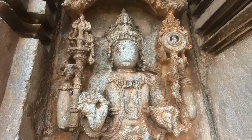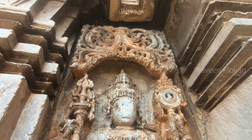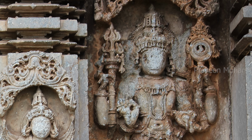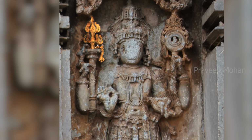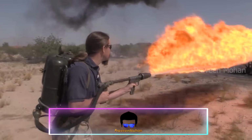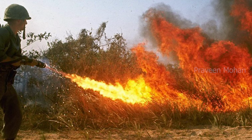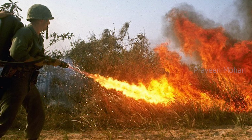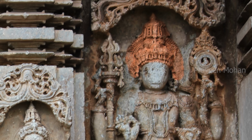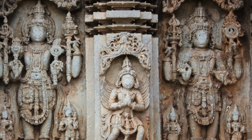But there's one device in this figure's hands that looks very advanced. What is this weapon? This is Agnyastra, an ancient Sanskrit word for flamethrower. You can see the flames coming out of this weapon. During World Wars, soldiers used flamethrowers to destroy their enemies. It was considered a very powerful weapon. Look how these soldiers are wearing protective helmets for obvious reasons. Is this why he's also shown wearing a protective helmet? Did weapons like flamethrowers exist in ancient times?